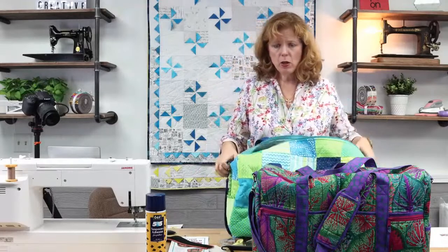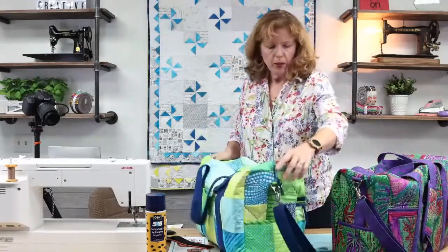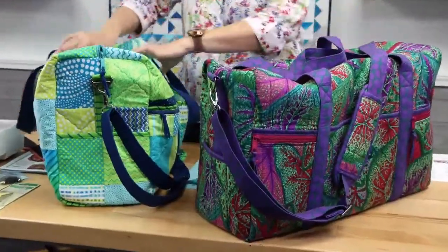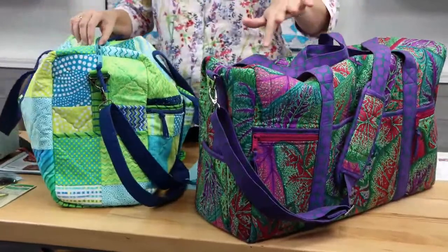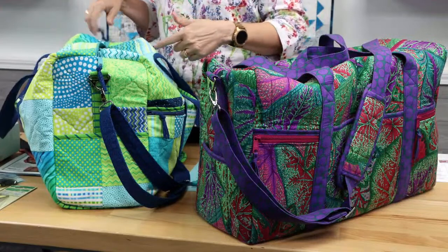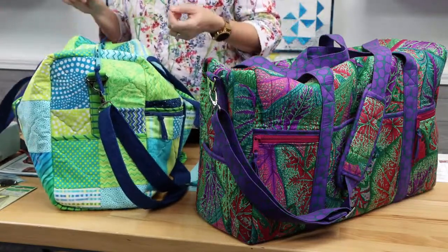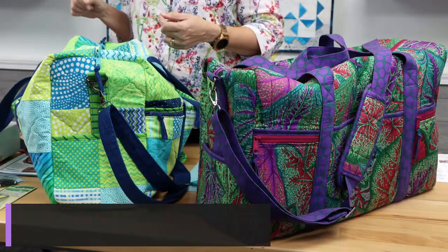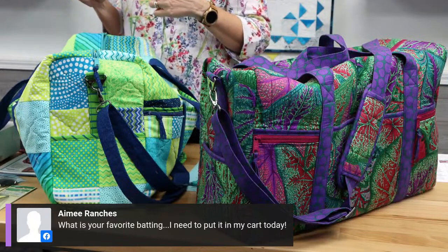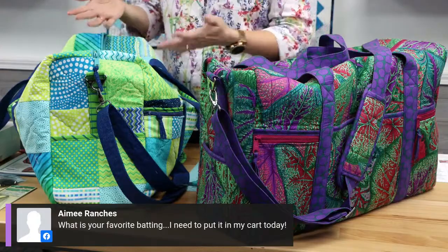The other thing you may notice, I'm going to put them side by side a little better, is this bag keeps its shape much better, and this one does not. Soft and Stable is what I used here. I wanted to see what would happen if I did not use Soft and Stable. So I used a fusible fleece plus a medium weight interfacing. So as you can see, it doesn't stay up as well, but it works just fine.